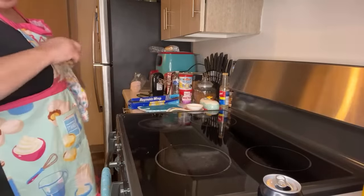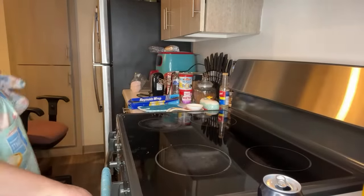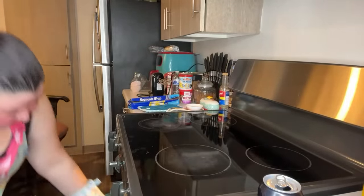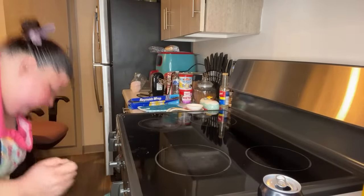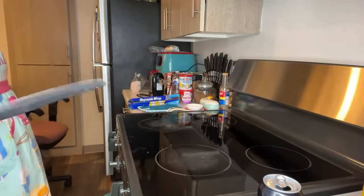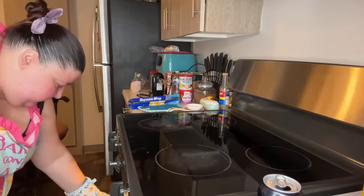they're here. So I'm gonna test one of the cupcakes. I forgot I don't have toothpicks, so we're gonna use a knife. Use what you got. This will be Nana's tester. And it came clean off. So they're done.